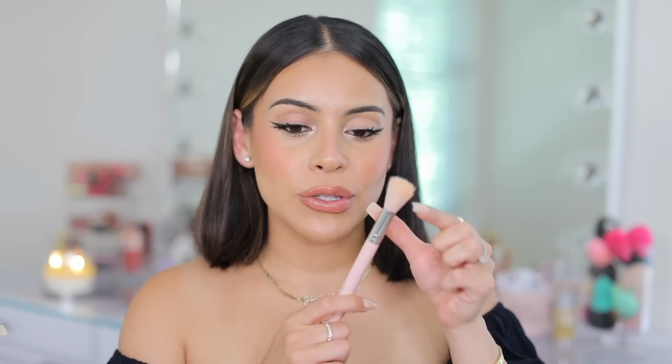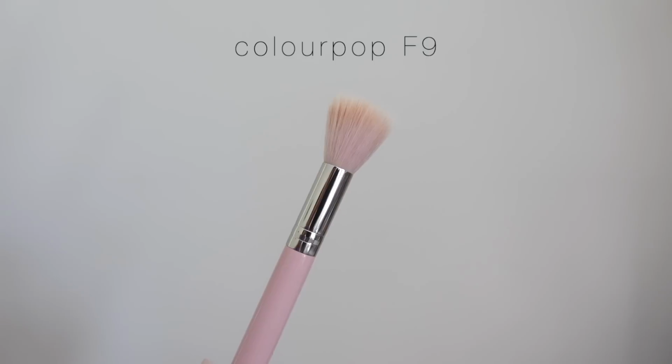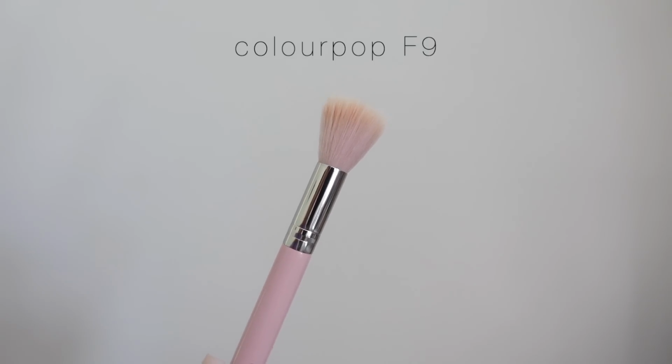Almost forgot to mention the F9 brush from Colourpop. So this brush I feel like is so nice for a ton of different things. You could use it to apply, let's say, a primer or moisturizer or something if you have long nails, or if you want to do a really light layer of a tinted moisturizer, or just anything that you want to very lightly apply to your face. This is such a nice brush.